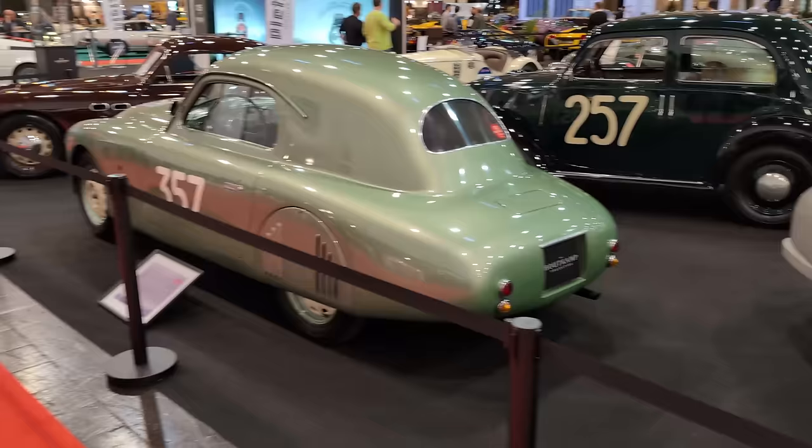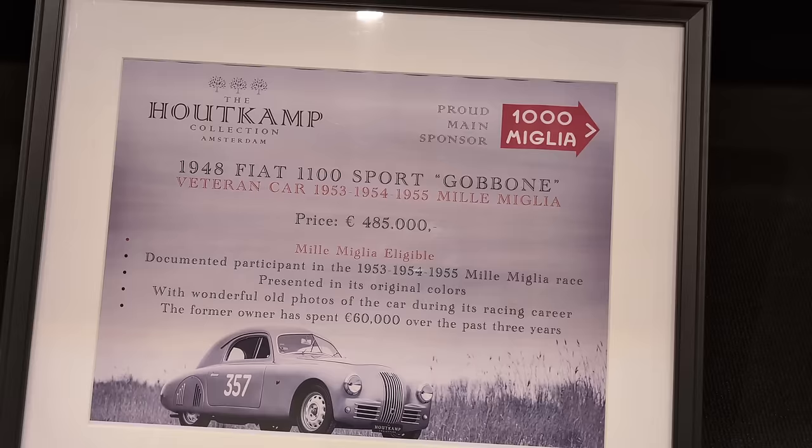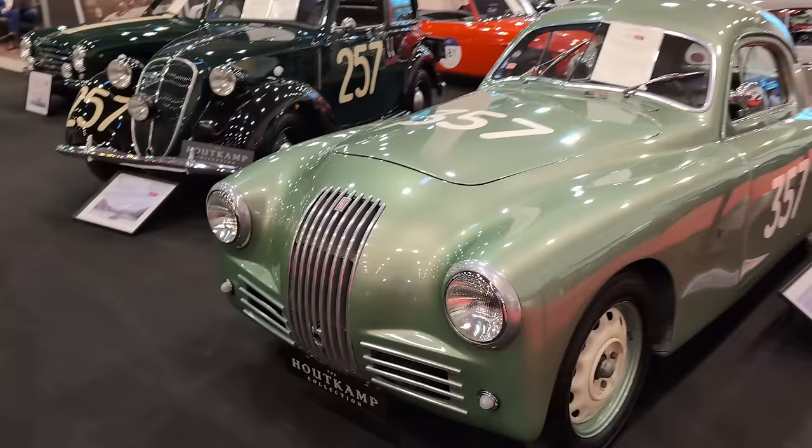And coming to view, oh, I'm hard pressed. Is it a Lancia? It has very unusual and awkward lines. No, it's a 1948 Fiat 1100 Sport. 500,000 euros for another Mille Miglia entrant. How about that? Wow, look at the front grille on that.